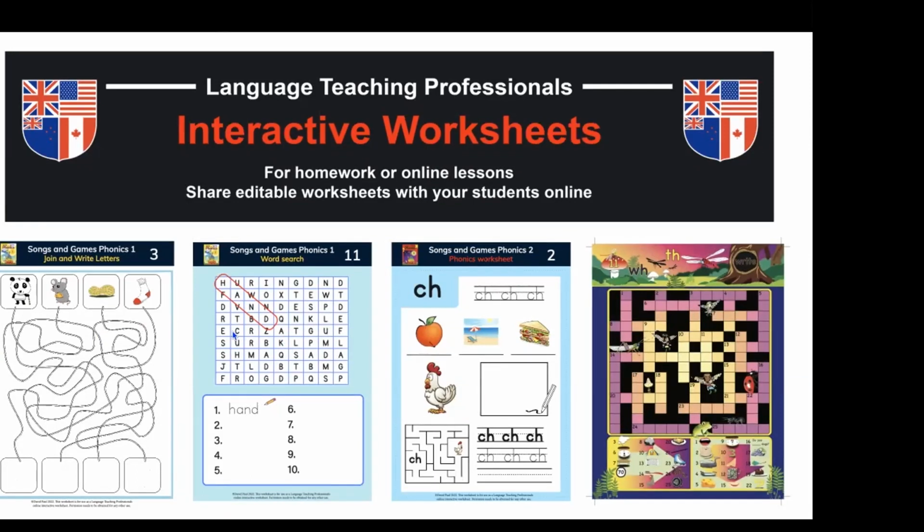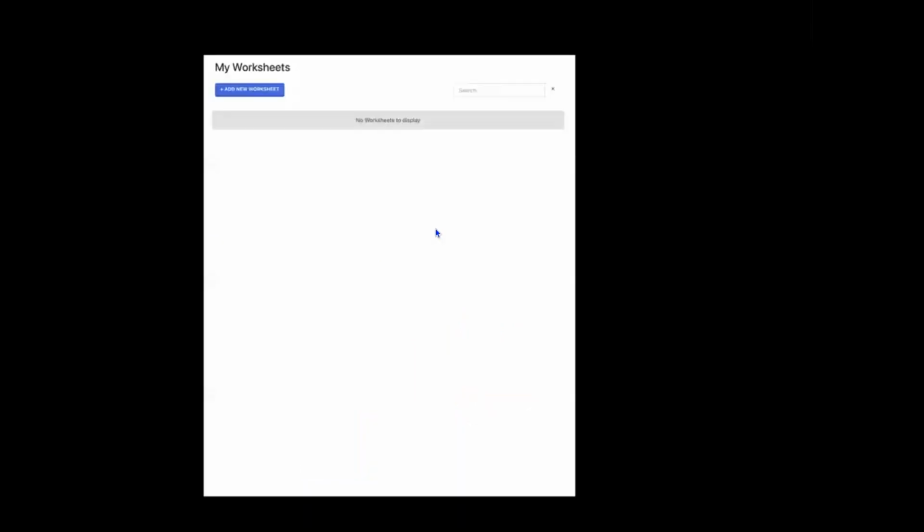And these are examples of some of the types of worksheets from Songs and Games Phonics. I'm going to give a bit of a demonstration of this so you get a better idea. If you have this system, the teacher has a kind of master screen where you have your worksheets. You can upload any worksheet. You can upload PDFs, JPEG files, PNGs, almost anything.